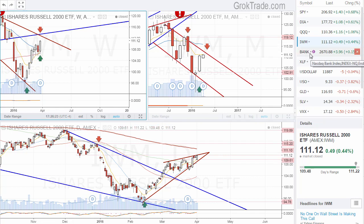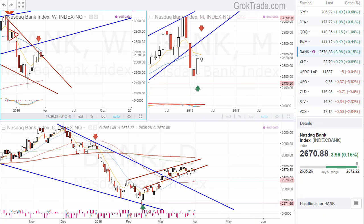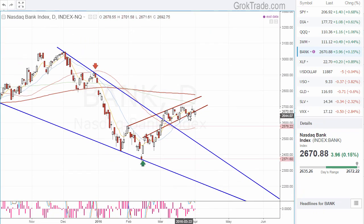All right, so we're looking here at the banks. Let's go to the daily. The daily, all over the place. We're at a support level in an uptrend. We need to rally here to get above, but we're caught up within moving averages. So the banks are very suspect right now.